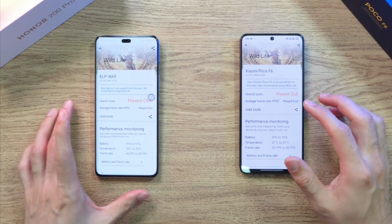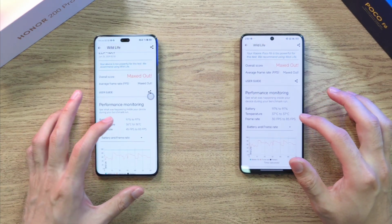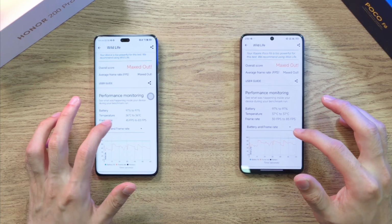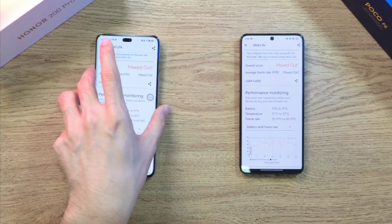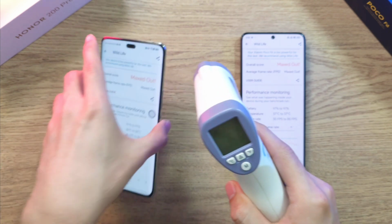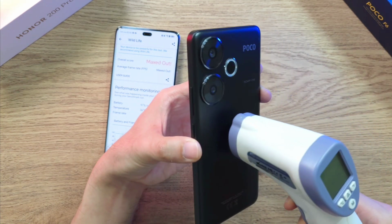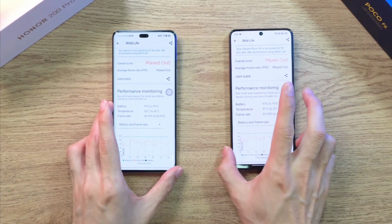Okay, so we're done, and again the F6 was just slightly ahead of here. The FPS seems to be a little bit better on the Honor 200 Pro, and temperature wise as well was not too bad. And you can see that the chart over here looks pretty similar on both phones. Temperature wise, 36.7, just a slight increase here, and 37.2 on the Poco F6.